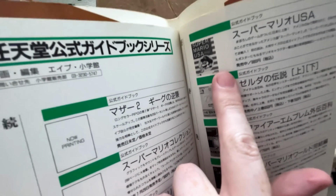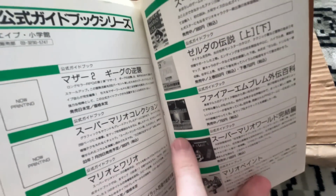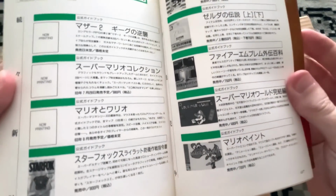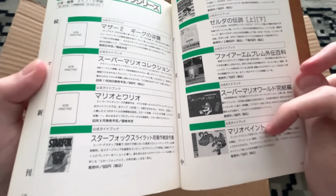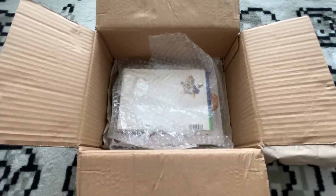It's just on Super Mario USA, which I think was Super Mario The Lost Levels over here, I believe. There's a Fire Emblem one, but I'm not super into the Fire Emblem games on the Super Nintendo. It wasn't really until the Game Boy Advance that I got into Fire Emblem. I own this one as well. The Mario Paint one is a bit of a curiosity, as is the Star Fox one. But there's way more part of that compendium.